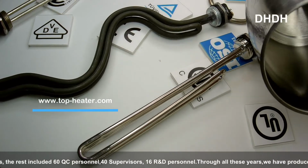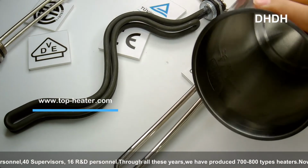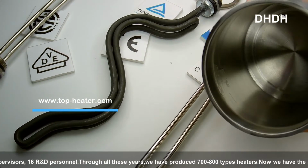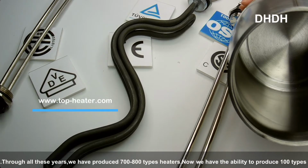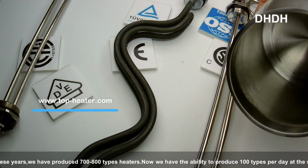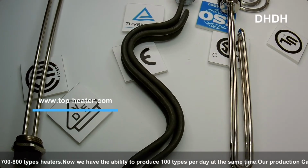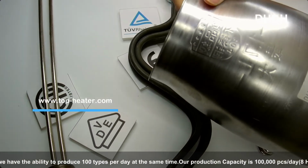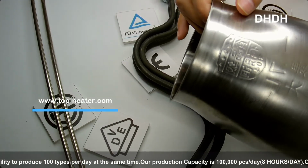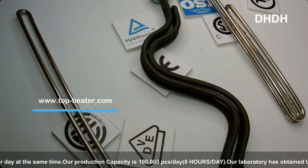Yeah, we also mark the food-grade material inside the water tank. Yes, we mark the food-grade inside, which is also internationally recognized for food-grade 304 and 316. And for household appliances, 304 is enough. And if you have a higher requirement, you can use the 316.